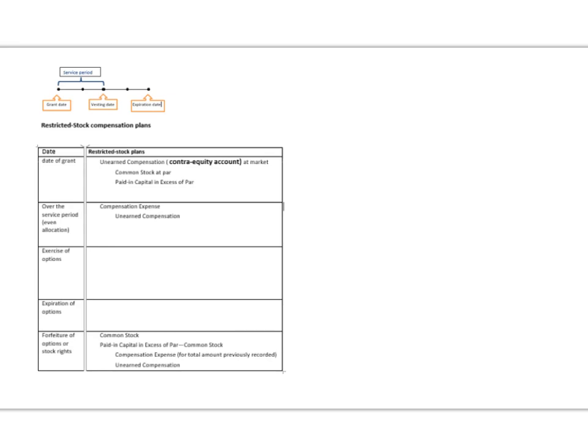And I highlighted in bold, it's a contra equity account that you will be using. So normal balance will be a debit. Just like you do under the regular issuance of common stock, those are recorded at par, and paid-in capital will be a plug-in for the remaining amount.